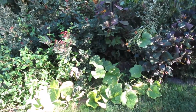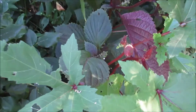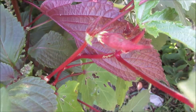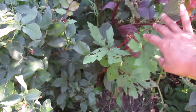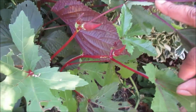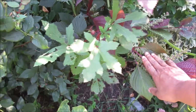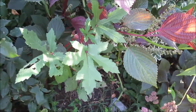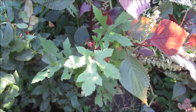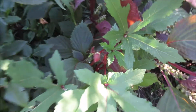Let's see how that okra is doing. Look at that. Is that an okra? Yay! I bought the okra seeds from Baker Creek, and so this is my first time really growing okra. I started late. I had purchased some okra starts, but they didn't do very well. But I decided to order them from Baker Creek, and I planted them here. And look at how they just blend so well with the purple perilla. Look at the purple perilla leaves and the okra leaves and the flowers. Isn't that beautiful?